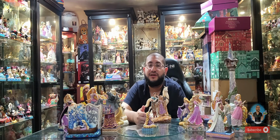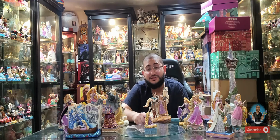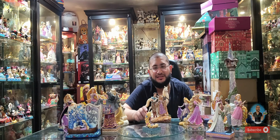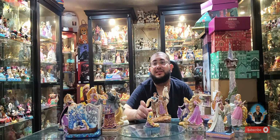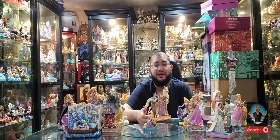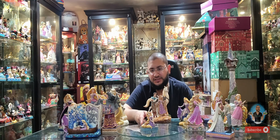The others, you can still get them all for under $30. Don't pay more than that. And it is absolutely beautiful. I love this series because it's really the biggest series we ever got, all of the princesses and personality poses. With the exception of Merida, we've gotten all of them. And I believe that's because Merida is part of Pixar. So there you have it.